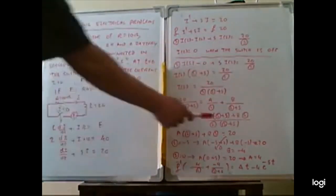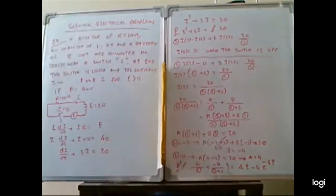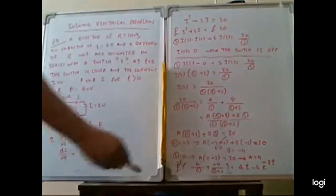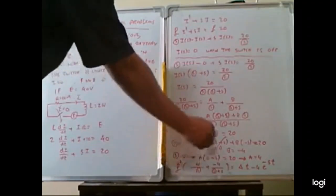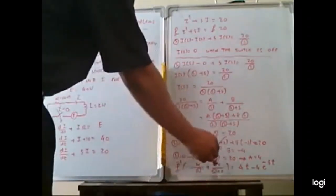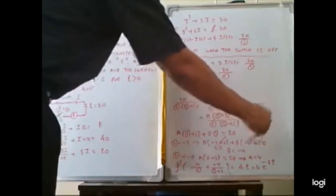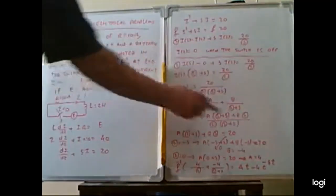So we substitute s equal to minus 5. Then B is equal to minus 4. Then s equal to 0, in this case A is equal to 4. So that will be 4 by s minus 4 by s plus 5. So we find the inverse Laplace. The inverse Laplace of 4 by s will be 4, and the inverse Laplace of minus 4 by s plus 5 will be minus 4 e power minus 5t. So this is the equation for the current I. After the switch has been closed, the current will follow this equation.